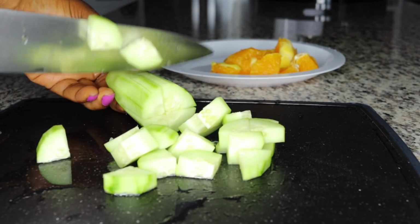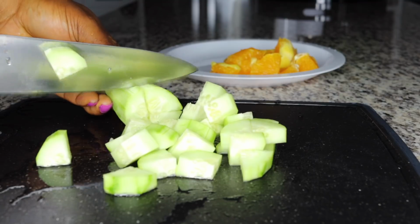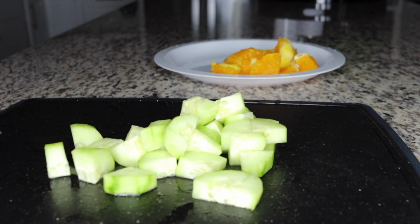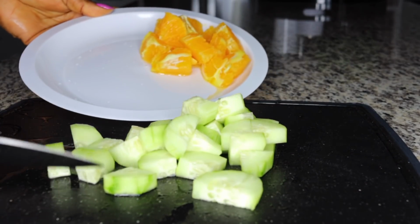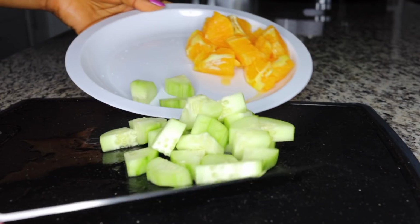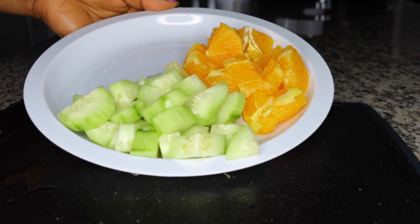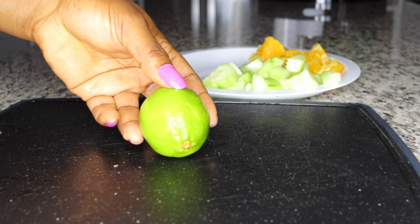You just need to get it washed. I like peeling because with these regular cucumbers, the peel is a little bit too hard for me. If it is the English cucumber, I just blend everything, but these I always peel. This way I enjoy it more like this. So these are the first two ingredients, one orange and half a cucumber.